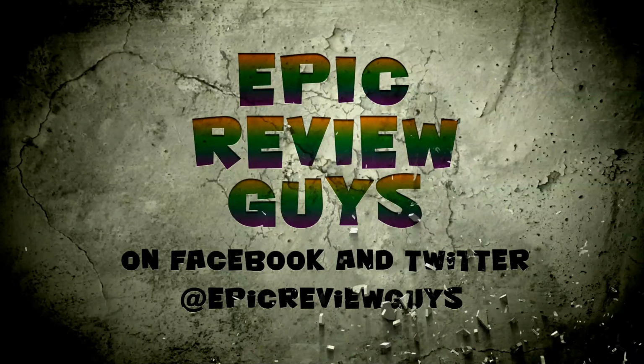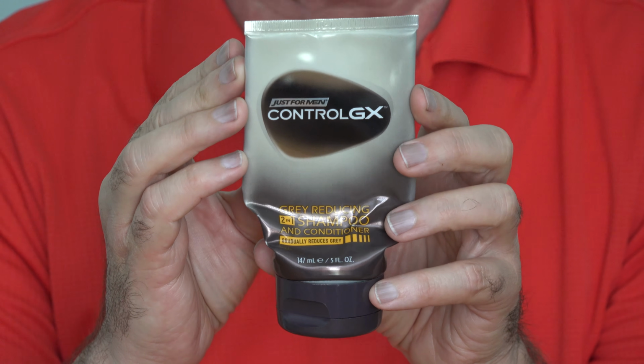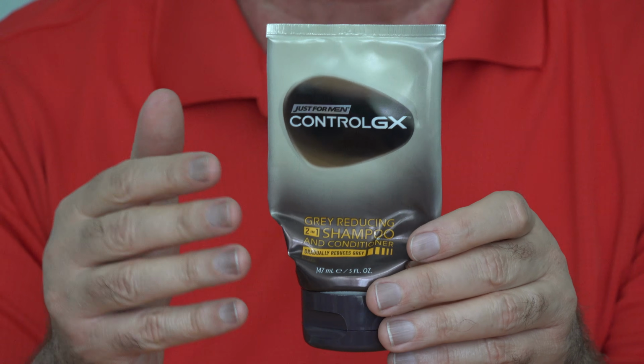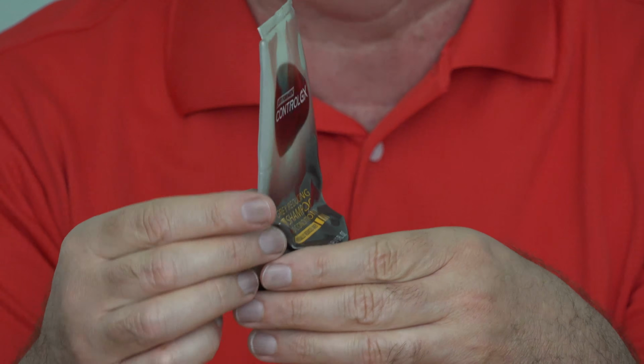Epic review, guys. After a month of using Control GX every day and getting my hair fairly dark, the past 2 weeks I've been on maintenance mode. I've been using this Just for Men gray reducing shampoo every other day and then using my Pantene shampoo and conditioner in one, the days in between.